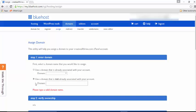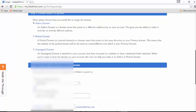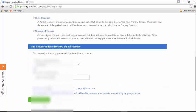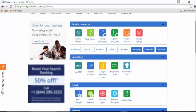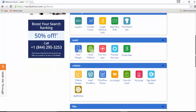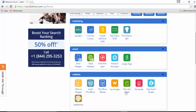All right, so I'm going to go ahead and do this. I'm going to say use the domain name that is not already associated with your account. And it's already propagated for me. All right, so the next thing you want to do is create a new directory, and then assign this domain. Once you've done that, you're going to go down here to your cPanel, and then click on one-click install.